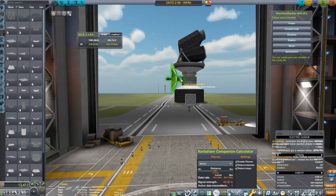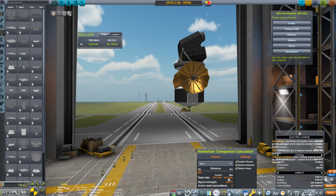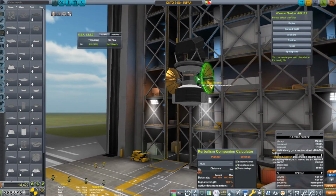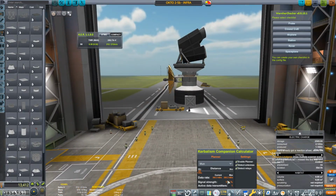And I could fix that by putting on 2 of these, which would improve the signal strength, and you can see that brings up my data rate. So it's nice that you got a little mod here to calculate it for you, but the problem is around Kerbin, and they don't give you a Kerbin as an option, so I'm just going to select the moon. The data rate from 2 of them is exactly the same as the data rate from 1 of them, because my signal strength is already at 100% even with 1, so putting on another one does not affect the data rate.